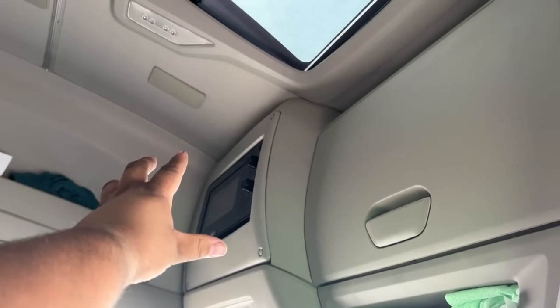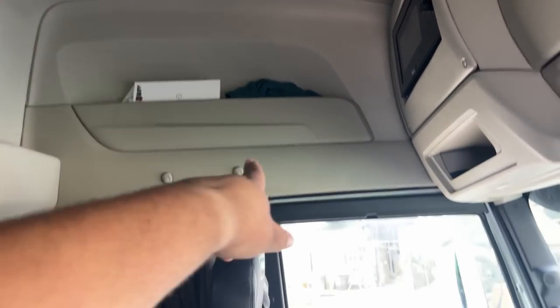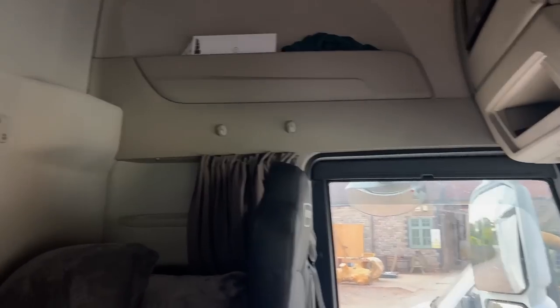I like it. I really do like it. The only issue, really, is storage. Because I've got a microwave up there, it means I've only really got two lockers, that's it. And the rest of them are just door pockets. So storage is an issue. However, you might have noticed, I don't actually have a bunk. It's just the one bed.